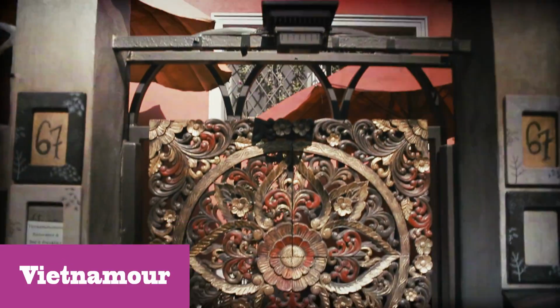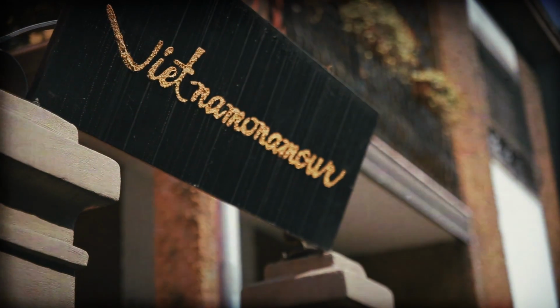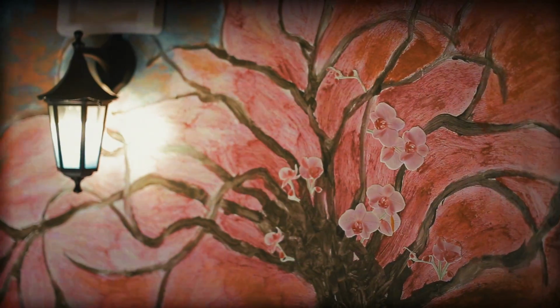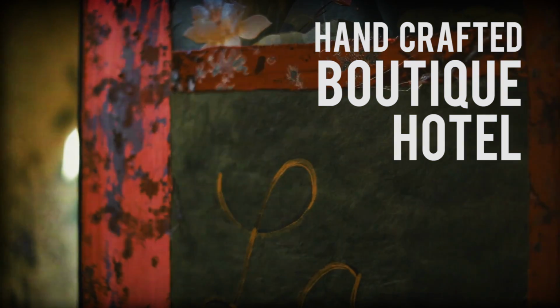Vietnamur. Now this place is a little bit different. It is run and owned by a Vietnamese couple, and they have literally poured their heart and soul into this place. They took a building in Milan and completely have transformed it into Little Vietnam. All the wall art has been hand-painted and hand-decorated, and it took them 1.5 years to finish.